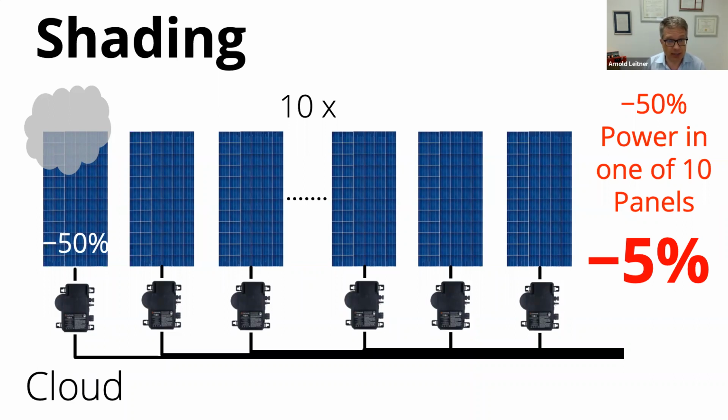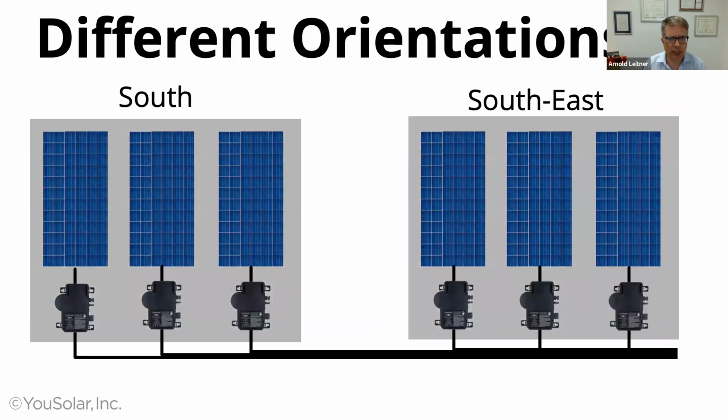So we really addressed that shading problem, and that was the success, or at least the marketing success, of Enphase. It also helps installers in situations where they have panels on the roof in different orientations.